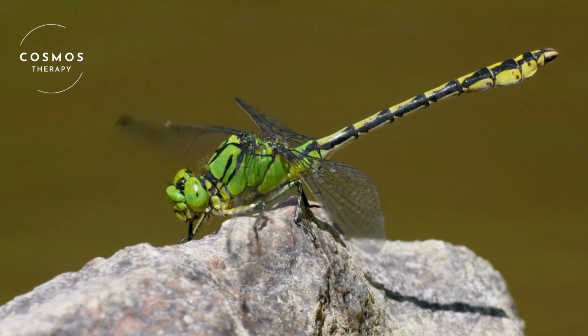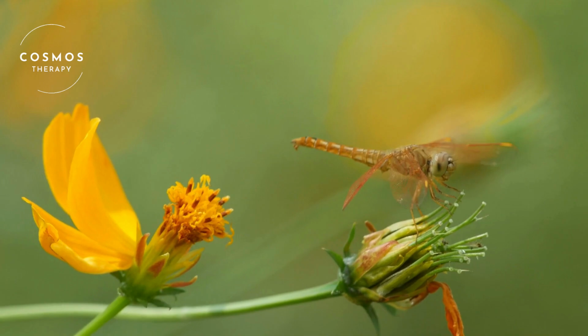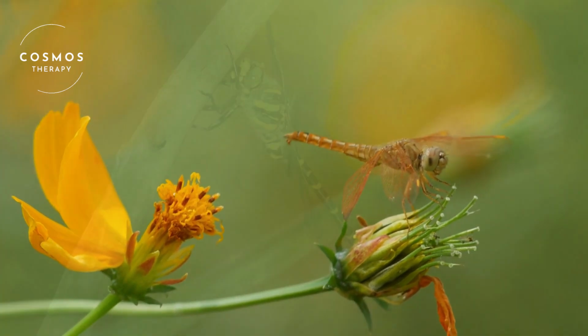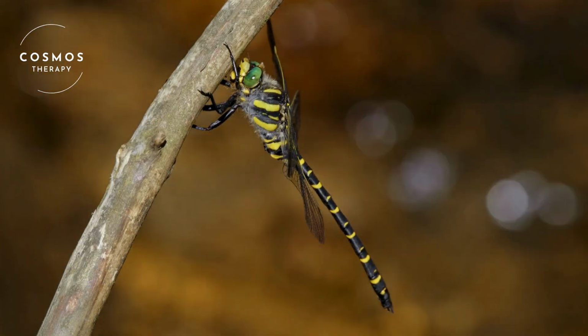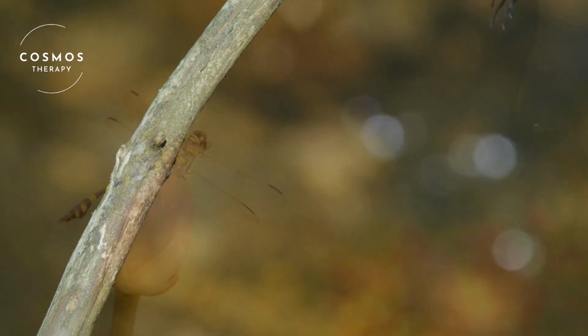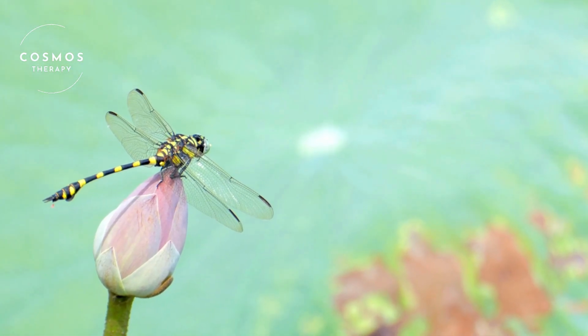Dragonflies start their lives underwater. Their babies, called nymphs, live in ponds, lakes, or streams for months or even years before turning into adult dragonflies. As nymphs, they are fierce hunters, catching tiny fish and other aquatic creatures. Once they're ready, they crawl out of the water, shed their skin, and emerge as adult dragonflies with wings.